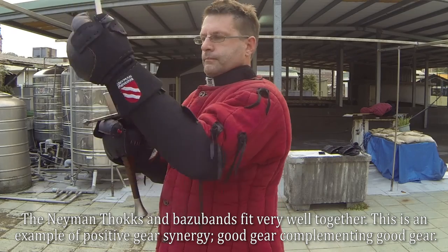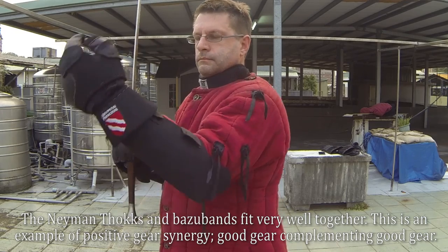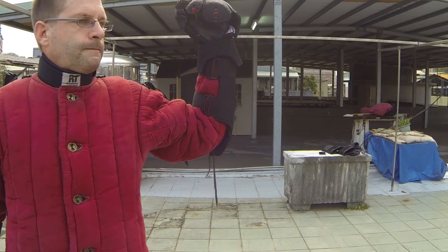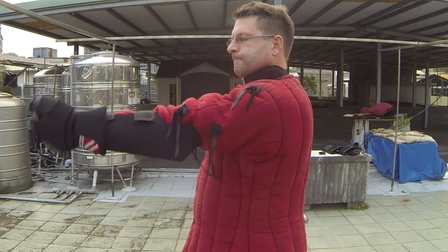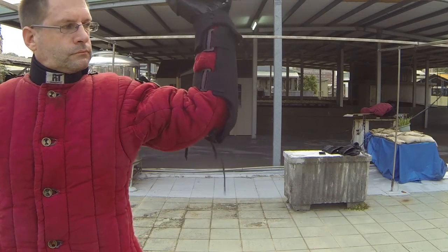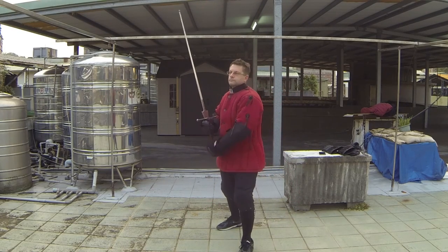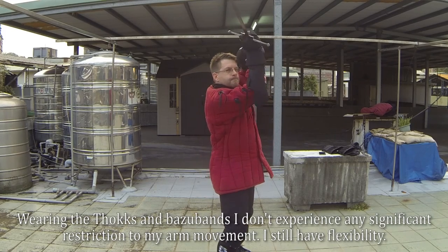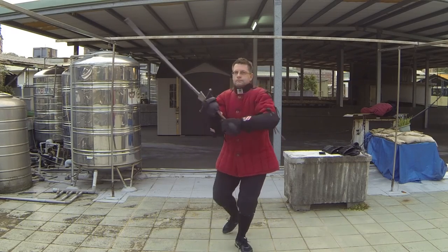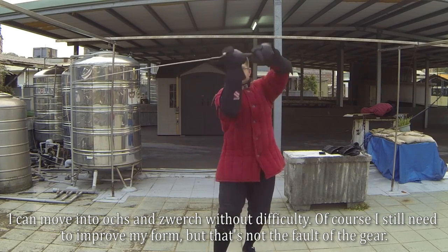The Neyman Thokks and bazubands fit very well together. This is an example of positive gear synergy, good gear complementing good gear. Wearing the Thokks and bazubands, I don't experience any significant restriction to my arm movement. I still have flexibility. I can move into ox and zwerch without difficulty. Of course, I still need to improve my form, but that's not the fault of the gear.